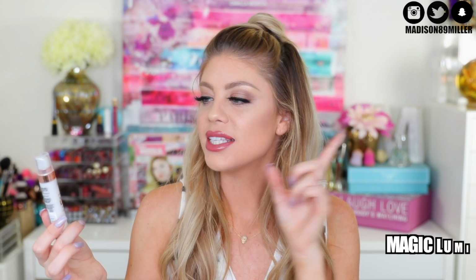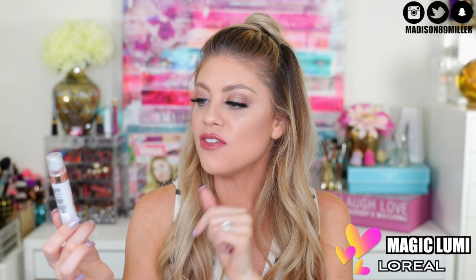All right, so next up we have another drugstore one, and this also is another really good dupe for another product. This is the L'Oreal Magic Lumi Light Infusing Primer. So this one's awesome. This brings the prettiest glow. I'm just gonna pump this out so you guys can see it, but it brings the prettiest glow to the skin. Look at that. Look how pretty that is. It just makes the skin look so healthy.